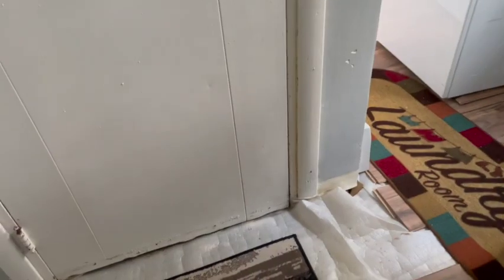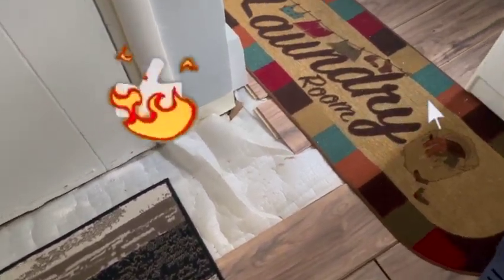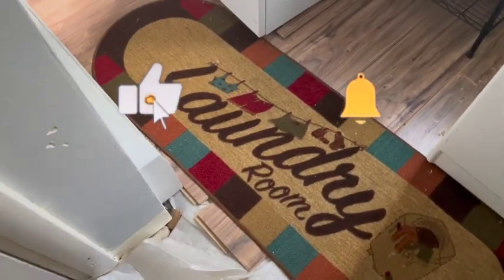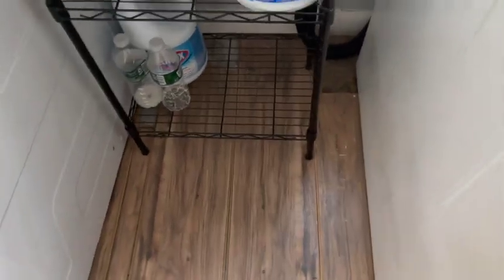Alright guys, so you remember I told you about the flooring that had to be taken up because of the water issue that we were having. Well, I have covered some of it because it goes all the way in here. I just put back the board so it doesn't look this bad. All this is actually lifted up. All this has to go underneath the washer, and it comes all the way here.